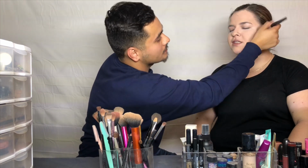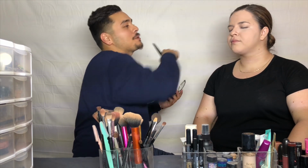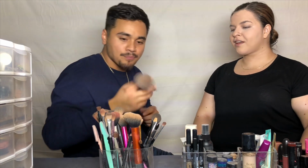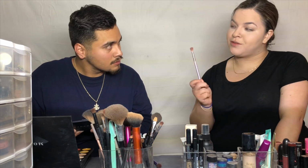Alan's actually super artistic and he's low key always wanted to do my makeup. It's like a dream come true. I would never have thought I'd do it, but I think I'm willing to do it. This brush is nice for blending. This brush is also for blending.